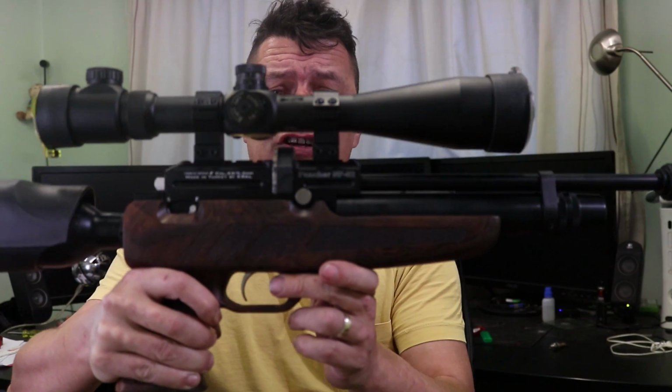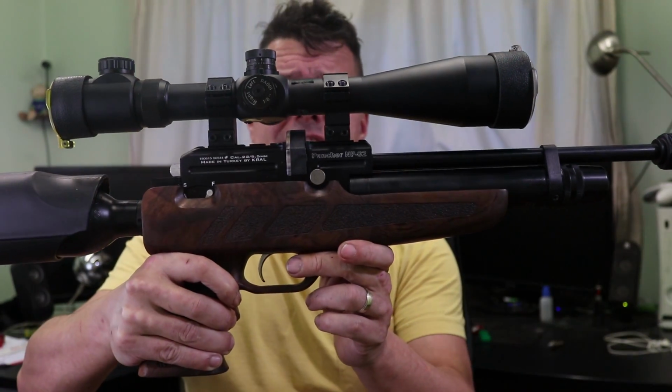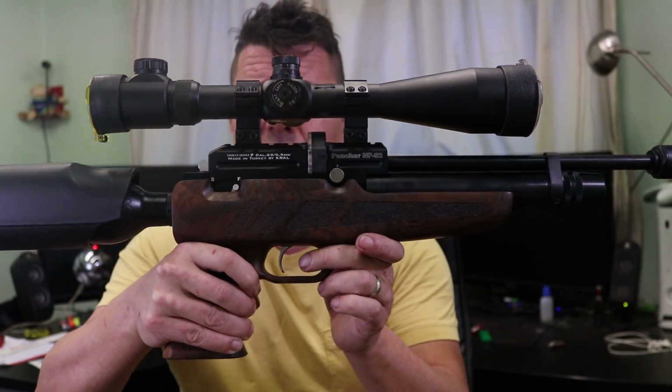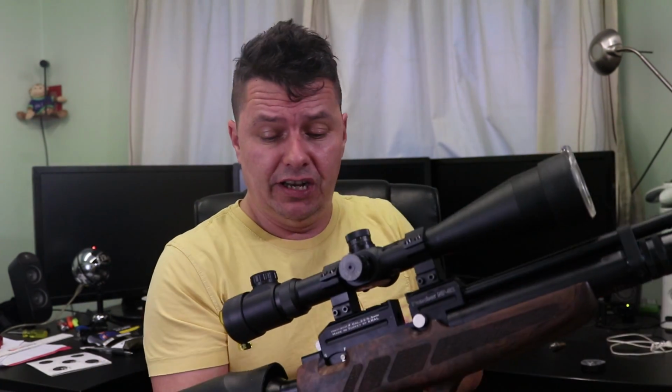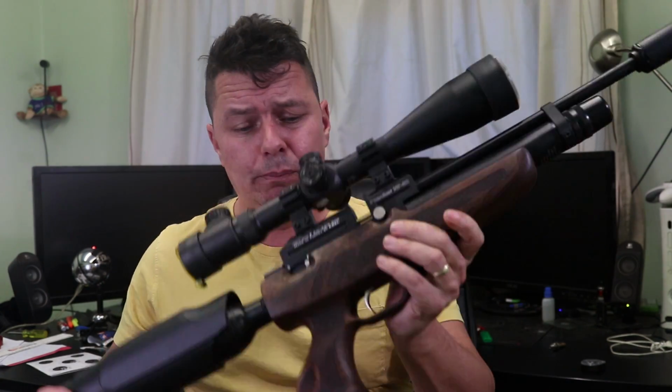There's actually quite a lot of room there. I've got medium mounts on it and may even be able to get away with low mounts on that. So actually quite good, really surprised. So as I said, £300 on it. You've got a PCP rifle. Okay, it's non-regulated, beautiful stock, 2 magazines, a carry case. What's there not to like about it?